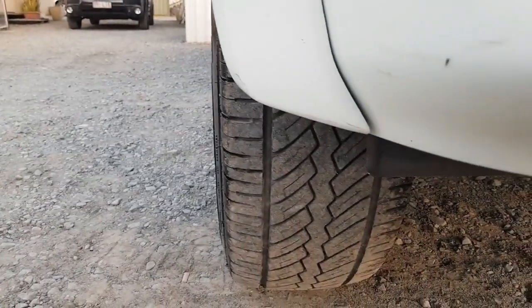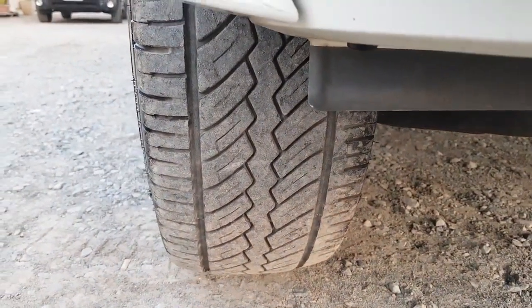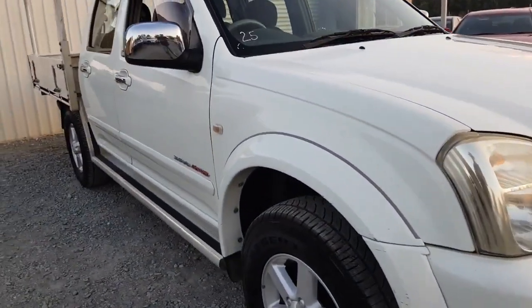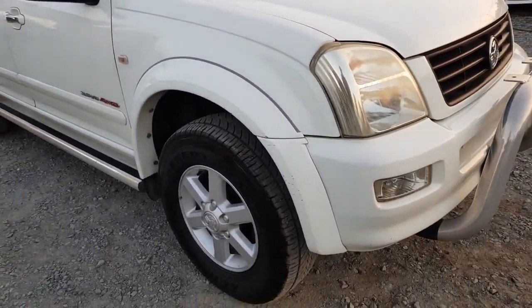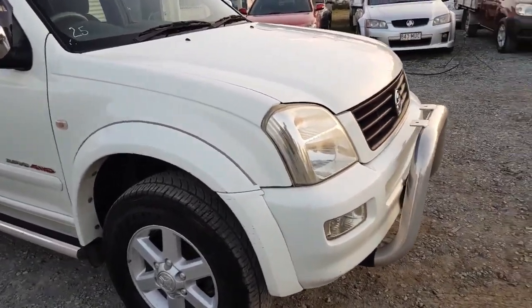Now the other thing I like to do is get down here. Can you see how those tyres are wearing evenly across the surfaces? Well, that's a good sign for me. It tells me all the suspension geometry, steering components, that they're all doing exactly what they should do. So let's go for a walk around. I'll show you everything that's good, everything that's not.